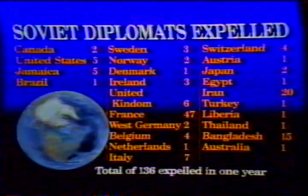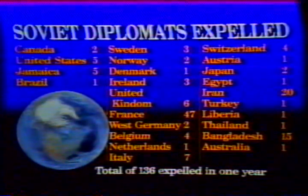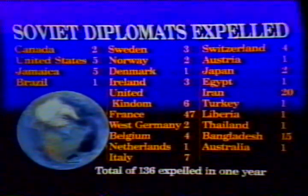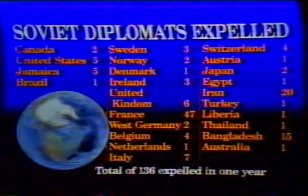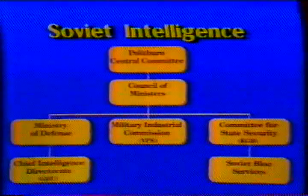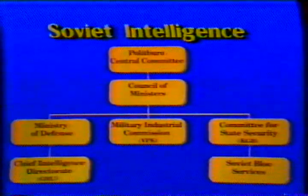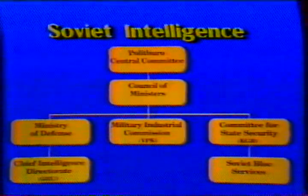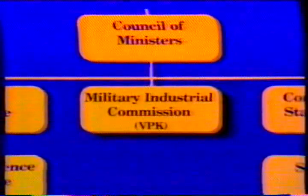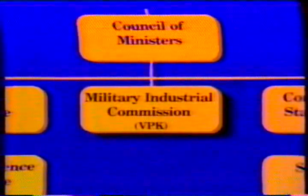It is estimated by the FBI that approximately 1/3 of all Soviet diplomatic staff posts are actually KGB or GRU agents. In 1983 alone, over 100 Soviet diplomats were expelled by 24 countries for activities inconsistent with their diplomatic status. Both the KGB and GRU are tasked by the Military Industrial Commission, or VPK. The VPK coordinates the development of all Soviet weapon systems, as well as the program to acquire Western technology on which they are heavily dependent.